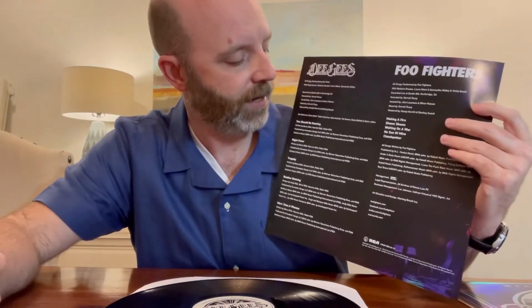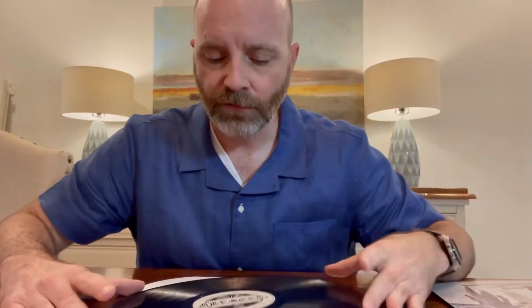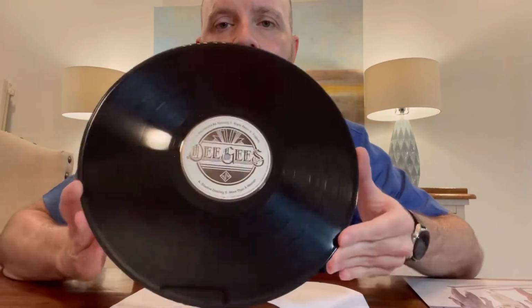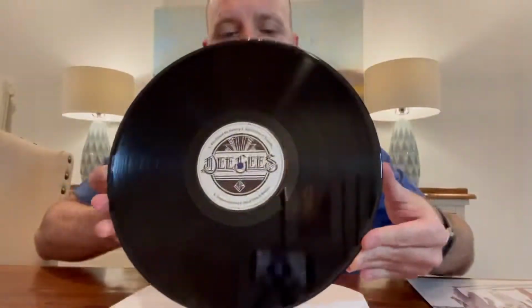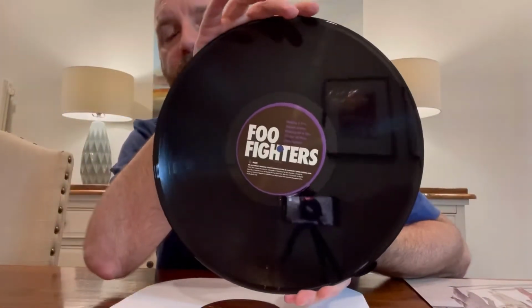So you've got your list of songs for the DGs on one side, and then the Foo Fighters on the other. Again, those are the live cuts. And of course, they give credit to the Gibbs and so forth that wrote those songs. The album itself is just a standard black, and it's got a great DGs graphic right in the middle there. That's really slick. And then the other side has the Foo Fighters on it.